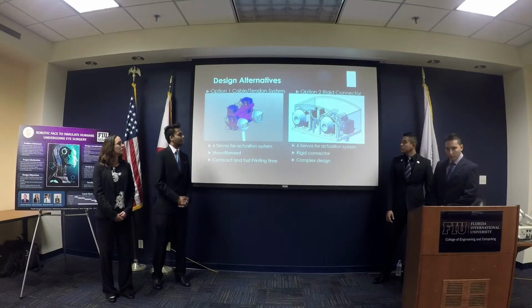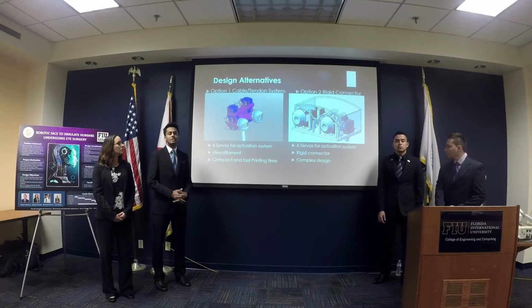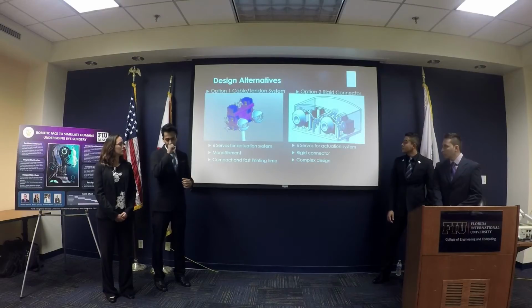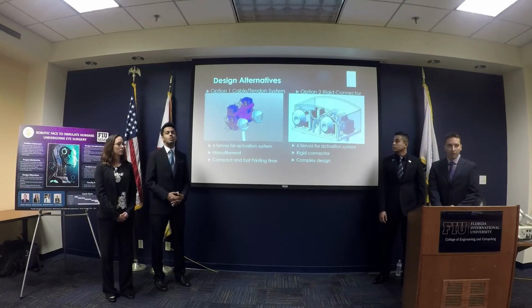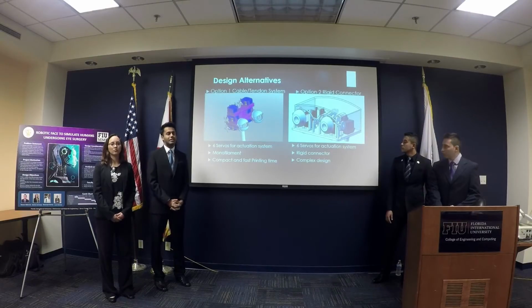The second design is a rigid connection design. It also uses 6 servo motors for the actuation system. By rigid connection, I mean the motors and the eyeballs are directly connected. It's a relatively more complex design, and therefore it's not very 3D printing friendly.